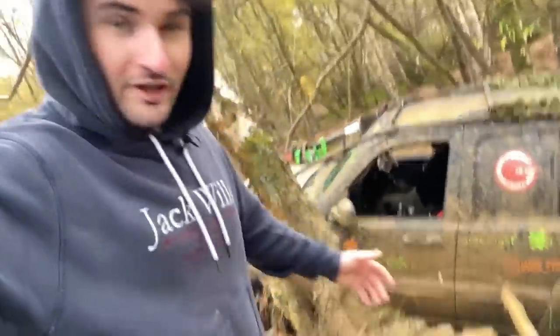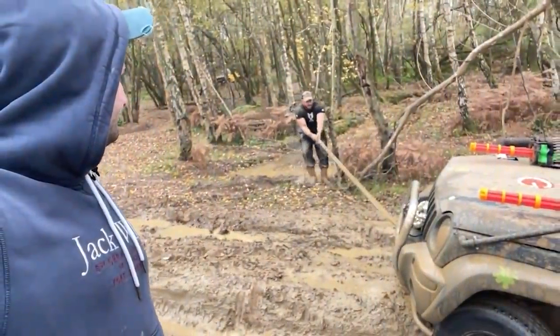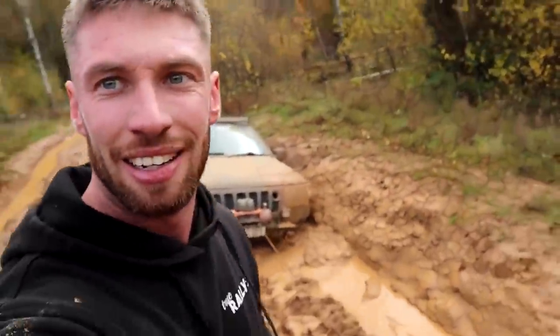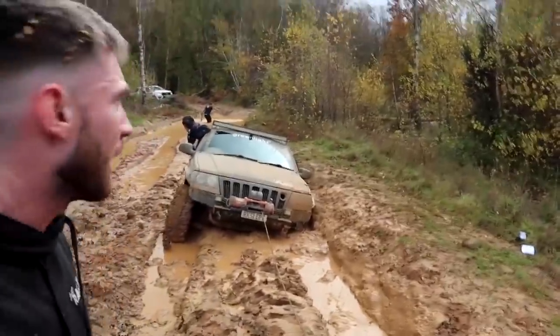How long has it been? All of 10 minutes, literally 10 minutes. And this is us. Look at this, right? Check this out. This is where we're at so far. We would be able to get out if there was something to winch off, but it's the one place in the entire thing that there's nowhere to winch off. There's not one tree within like 50 meters.